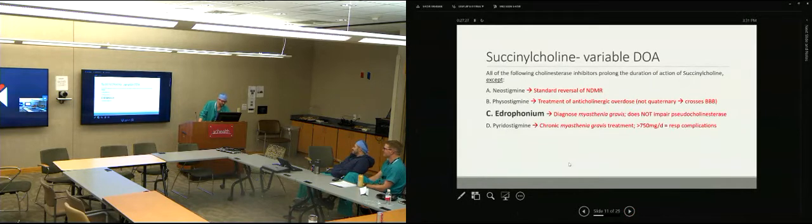Okay, so edrophonium. We will go through all four of these, and I will pick out some of the unique features that seem to get tested. Neostigmine is our standard reversal other than sugammadex, which we'll talk about when we talk about reversal. Physostigmine comes up when you get asked about treatment of anticholinergic overdose, so the 70-year-old lady that gets a scopolamine patch and then is confused afterward. The reason physostigmine is appropriate for the treatment of anticholinergic overdoses is that, unlike the other cholinesterase inhibitors, it does not have a quaternary structure, so it crosses the blood-brain barrier. So that's how it can be used in the treatment.